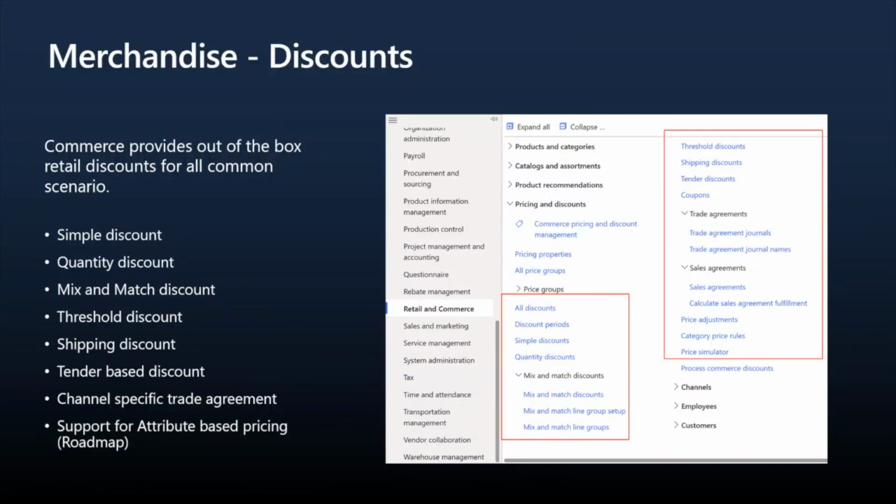As you could think, a simple discount is just a simple percentage or amount. Next one is a quantity discount, a discount that is applied when two or more products are purchased. Mix and match discount, a discount that is applied when a specific combination of products is purchased. Next one is threshold discount, which is applied when a transaction total is more than a specific amount.